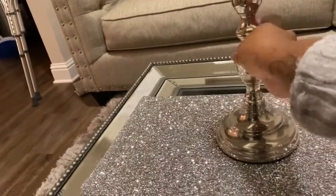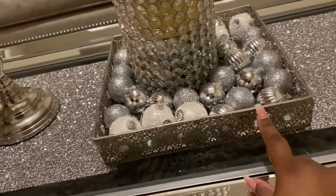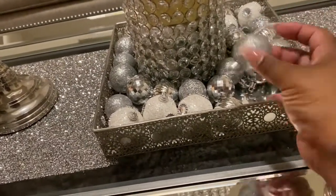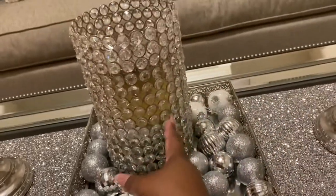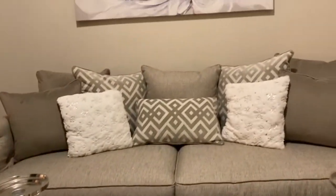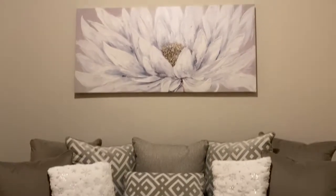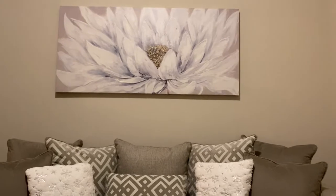Also, the tray came from Ross. As you can see, those are just Christmas ornaments. And the candle holder I also got from At Home. I have more pillows, the two white pillows were from Big Lots. And my picture here was gifted to me from my mom. And on this bare wall, I have a mirror that's coming. I can't wait till that mirror comes.